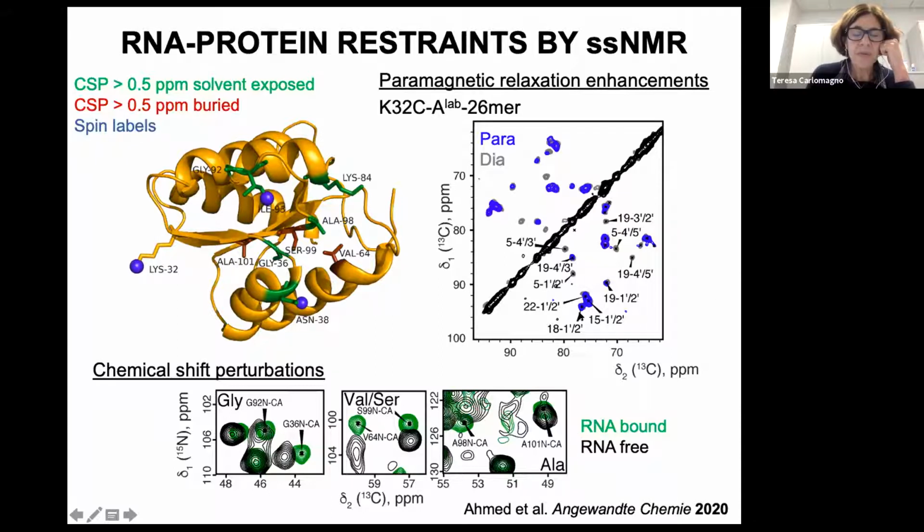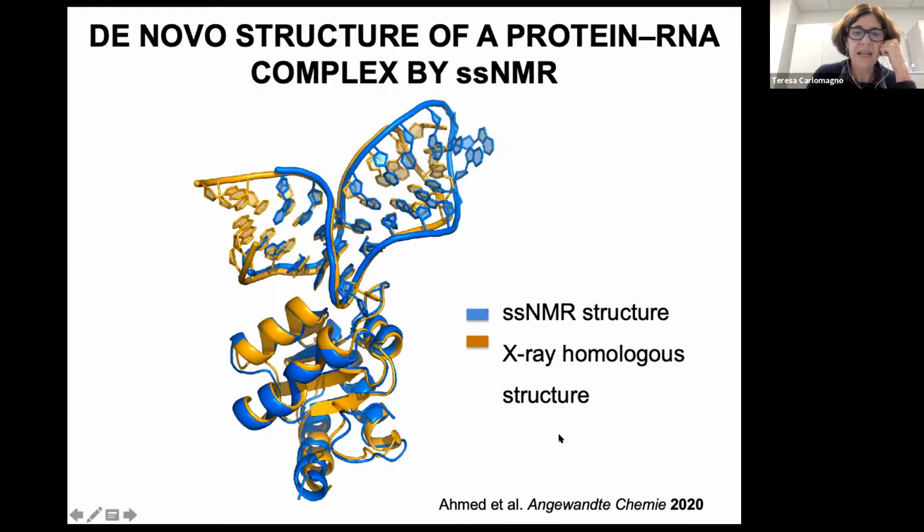So we used both these distance-derived restraints and the chemical shifts in HADDOCK, and we obtained the structure of the RNA-protein complex, which is shown here in blue, and is very similar to a structure of a complex of this family. As I said, this is not the same complex, it's just a complex of this family, solved by X-ray crystallography, which is shown here in gold.